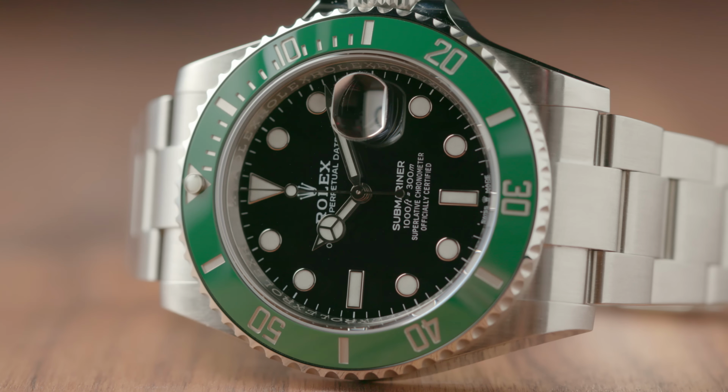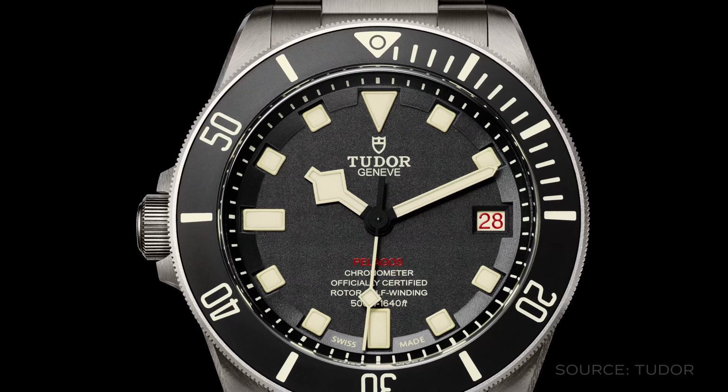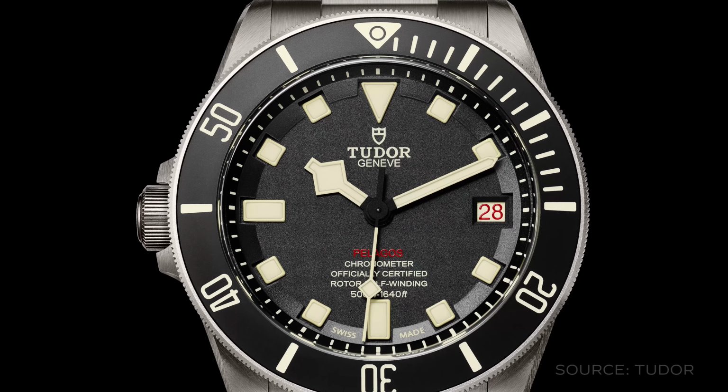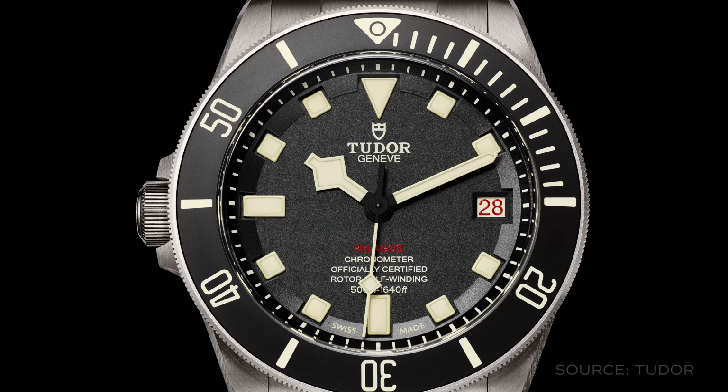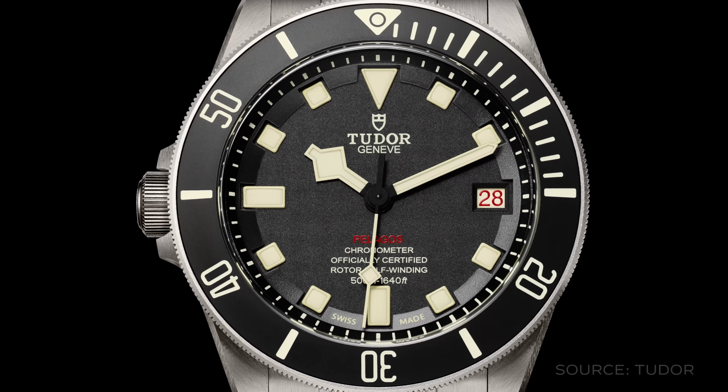Stick with the House of Rolex Tudor and check out the Tudor Pelagos left-hand drive. Yes, it's a 42, but it's in titanium. It's a deeper diver with a helium escape valve and a color and a character in left-hand drive form that rivals the new green Sub. It also features Rolex Tudor's best all-around dive clasp, and yes, that's compared to the Submariner.